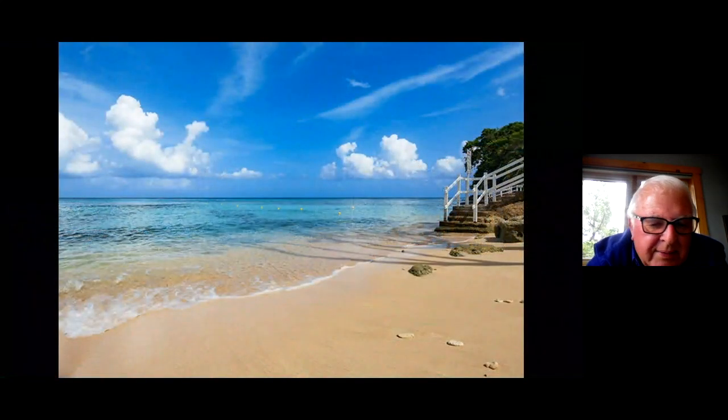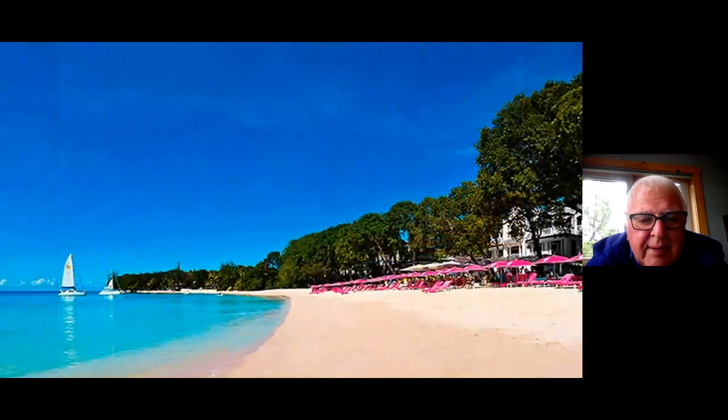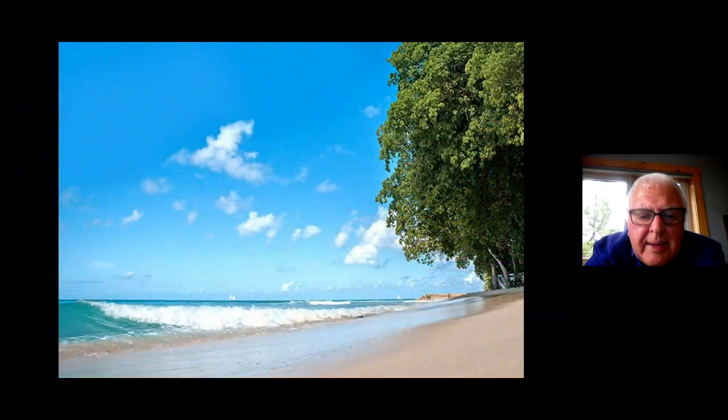But on the South Coast, very close to Bridgetown, our capital, you have Carlisle Bay, which is just a joy, a very safe harbor, if you will, for sailboats. There again on the lee of the island. I think that might be Carlisle Bay, one end of Carlisle Bay right there. Paynes Bay, Bottoms Bay, there are so many beaches.